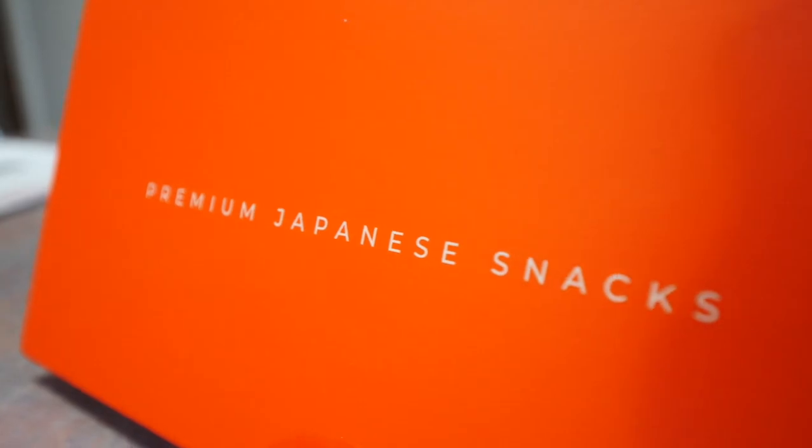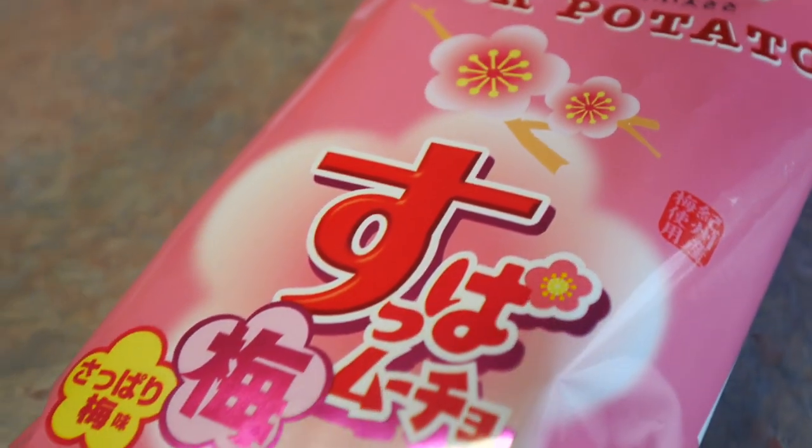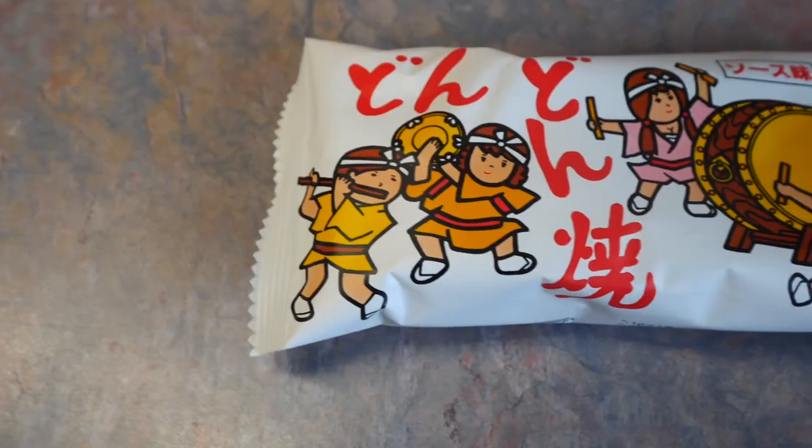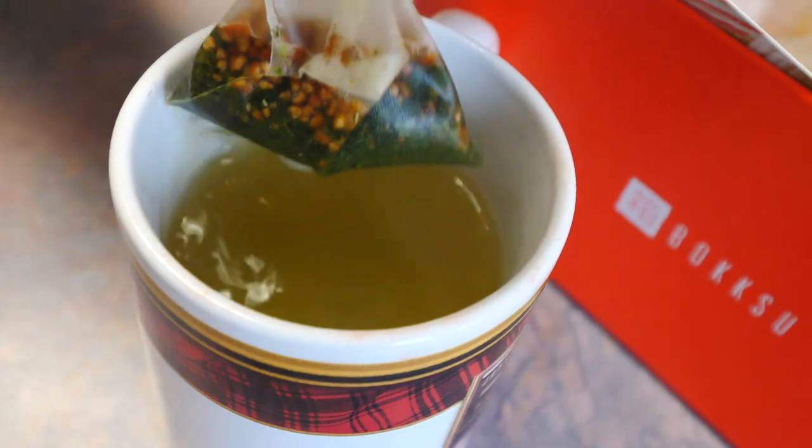So basically, there were a lot of snacks, and we'd probably be here another hour if we showed you all of them. But a few more highlights included pickled plum stick potatoes, chocolate-infused strawberries, and citrusy seaweed crackers. You can see all of the snacks included in the Seasons of Japan box over on the Boksu website. With the holiday season coming up, we were pretty excited to share this box since it makes for a pretty unique gift, especially if you have a Japan enthusiast in your life.